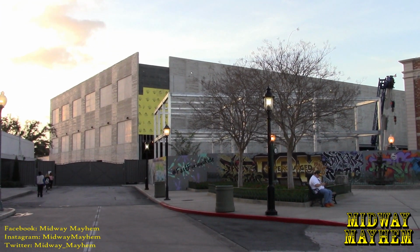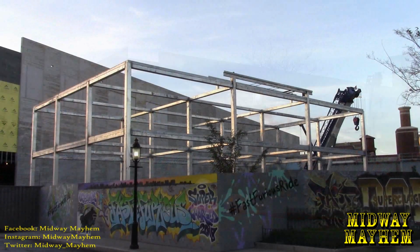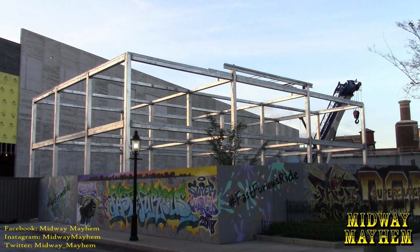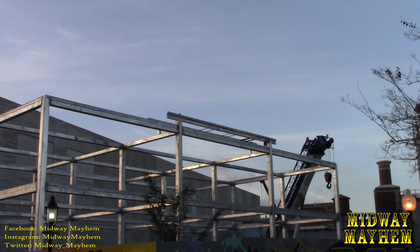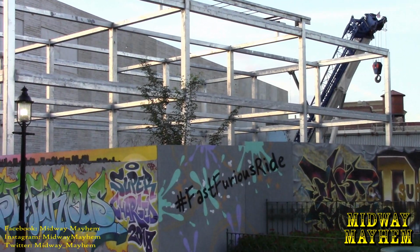We'll check out Fast and Furious. It looks like we have a couple changes. Let's go get a better view. Well, we're a little bit closer now, and this building right here, I wanted to talk about just a little bit. I'm starting to wonder if this is actually going to be the entrance, because how cool would it be if you have a big sign right about there? And then, of course, you just enter through that area.